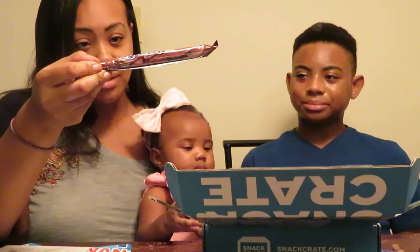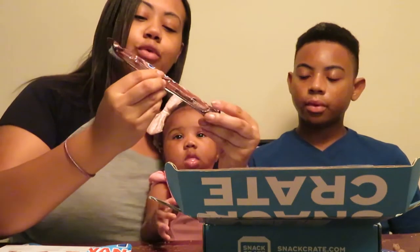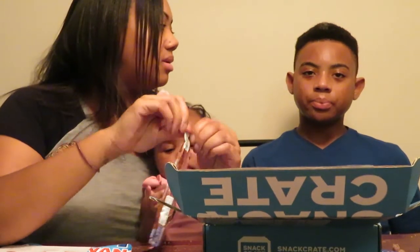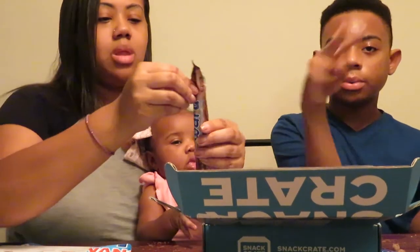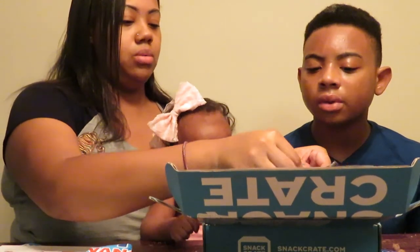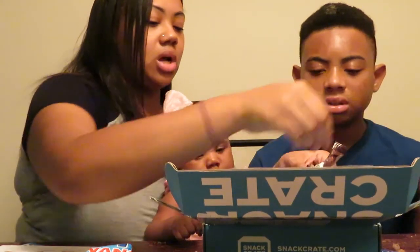Oishi Wafu. Rolled wafer with creamy chocolate filling, okay? So that is a crispy rolled wafer stick with a creamy chocolate filling. Exactly what I just said. So that's a waffle. Okay. This is a really exciting box. We got two more, guys. We got two more and we're done. Okay. Oh, this one's a little messy. Okay, hold on. Oh man, it broke. Okay, here you go, Kate. You try. I got chocolate in it, Kate.